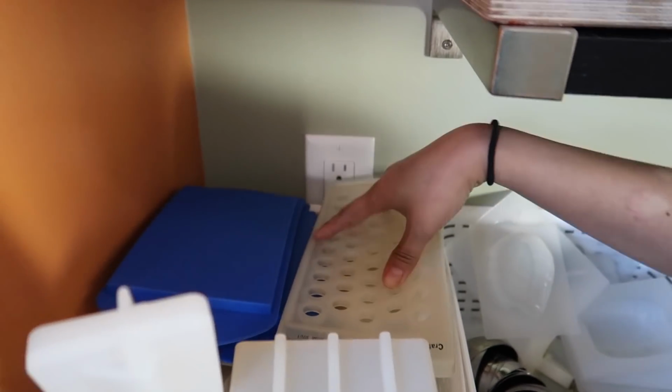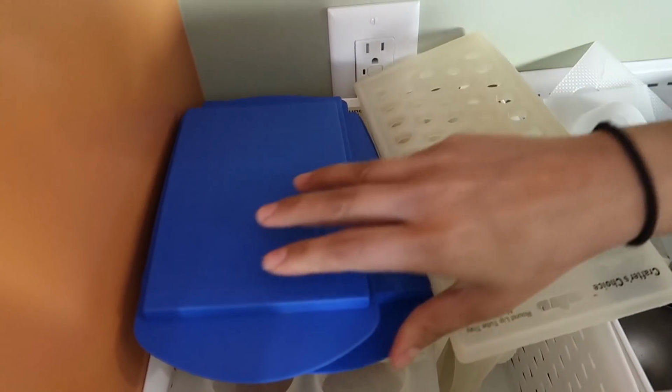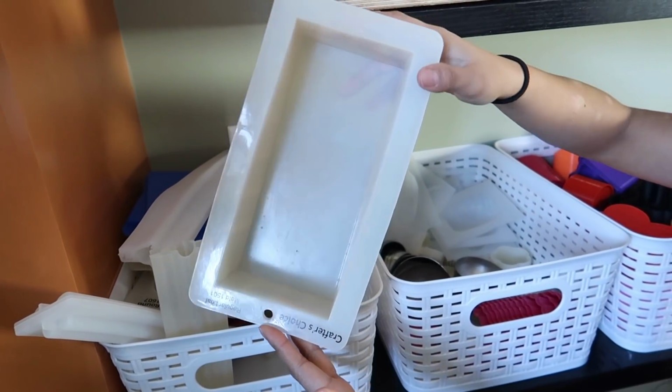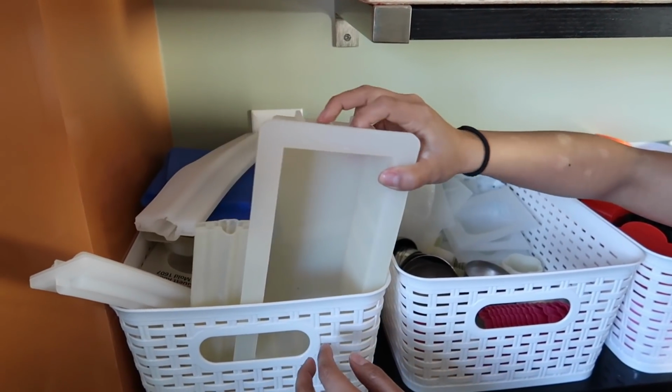And then in this basket is everything silicone. So we have our lip balm filling tray, we have our embed tray. We have my very first soap mold that I ever bought. This is the 2-pound mold from Crafter's Choice that a lot of people start out with. This is all right over here. So that was the dishwashing / mold area.